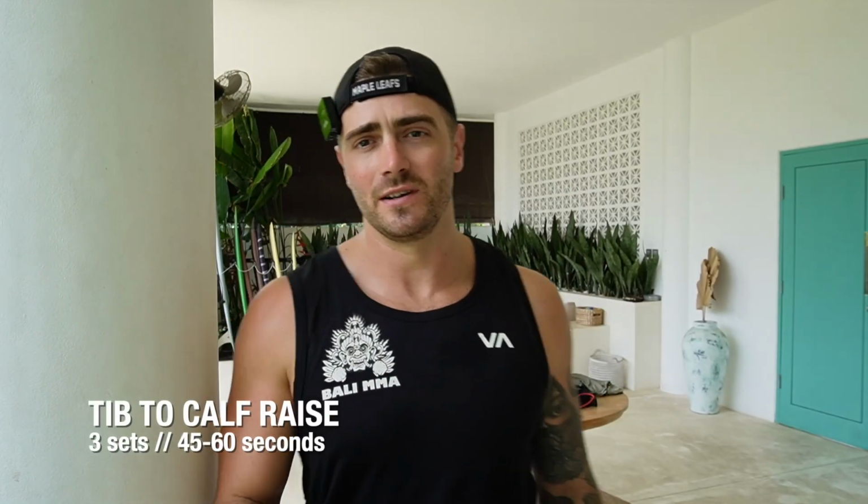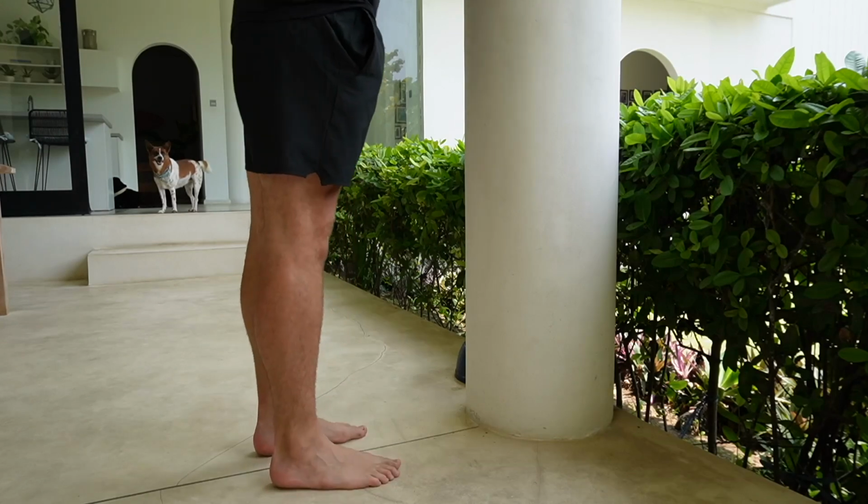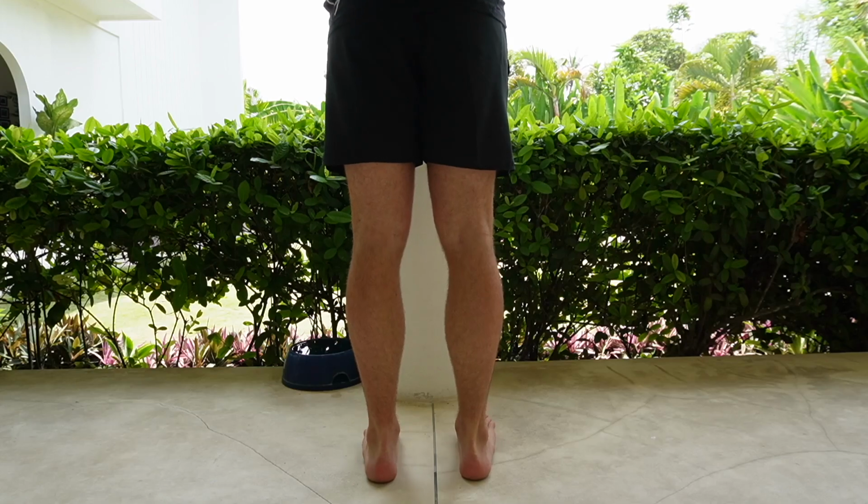The first exercise is called the tib to calf raise, and having a wall can be quite helpful for it. It's aimed to mainly strengthen the muscles that go in front of your lower leg and over your foot and the muscles in your calf. First, lift the front of your feet as high as possible off the floor. You then want to be driving the toes down into the floor, reversing that movement, driving the heels as high as you can. You want to be doing this movement quite quickly, but under control, and you can build this one up to about 45 seconds for 3 sets through.